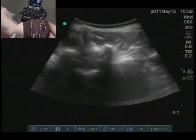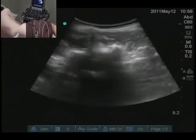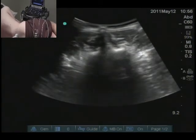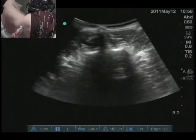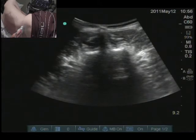Transverse, now you can also tell me what's at the top of the picture there. Hang on, let me put that in the middle. There you go, you can see the tip of the... You see that little white dot is the tip of the spinous process.